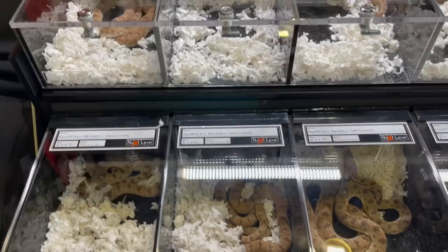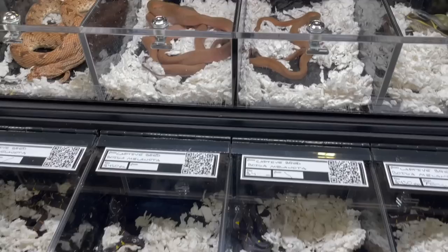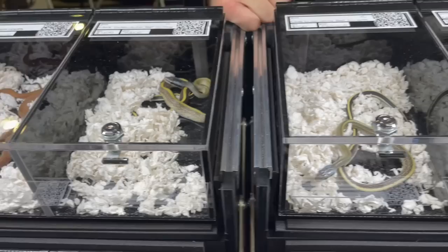Moving over into the next display, we have captive bred baby mangroves down on the bottom. We have a couple small nigriceps, Boiga nigriceps up here. And then as we move over, this entire box is filled with Ridleyi cave dwelling racers.